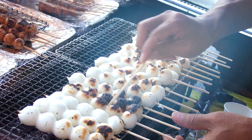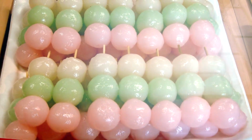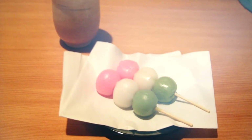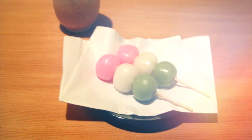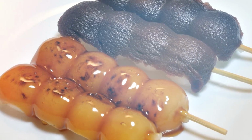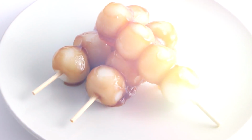Dango are a traditional treat during cherry blossom season, and the variation popular there is a mix of pink, white, and green dango served on a skewer, and the green ones are seasoned and colored with a sort of grass, which gives them a slightly earthy flavor. Some variations on dango are serving them either filled or topped with bean paste, flavoring with green tea, or served with chestnuts, sesame seeds, or millet flour.